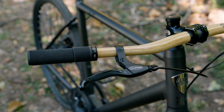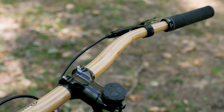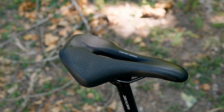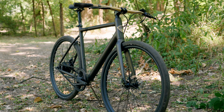Ours is a little bit different. We have different tires, stem, handlebars, grips. It is still an aluminum frame, flat bar electric gravel bike. And we've had it for the last few months, been riding it both on tarmac as well as out in the woods. So we have a pretty good understanding of how this performs in both scenarios. So let's get into the Velotric.